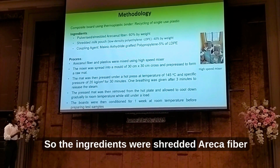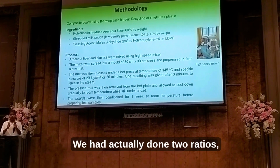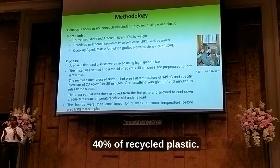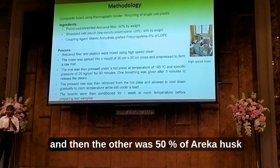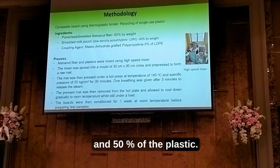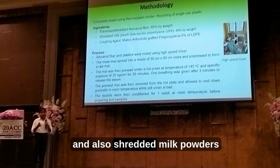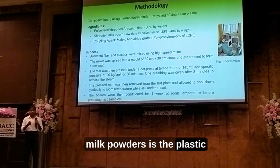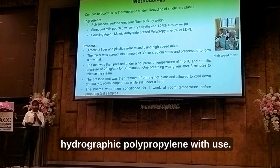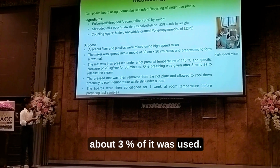So the ingredients were shredded Areca fiber, which is 60%. We had actually done two ratios. One is 60% Areca husk and 40% recycled plastic. And then the other was 50% Areca husk and 50% plastic. So the shredded Areca nut fiber and also shredded milk powders. Milk powders is the plastic. And then the coupling agent, maleic anhydride grafted polypropylene, was used, about 3% of it.